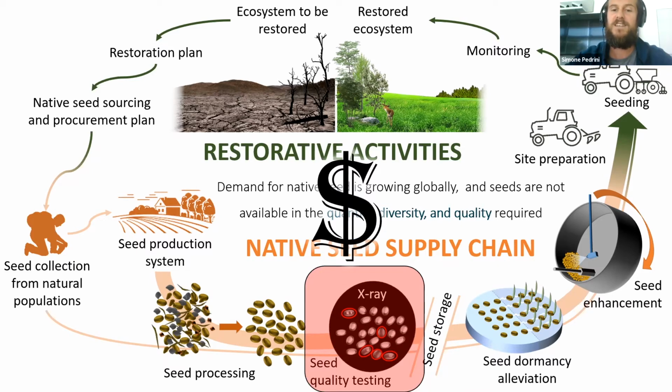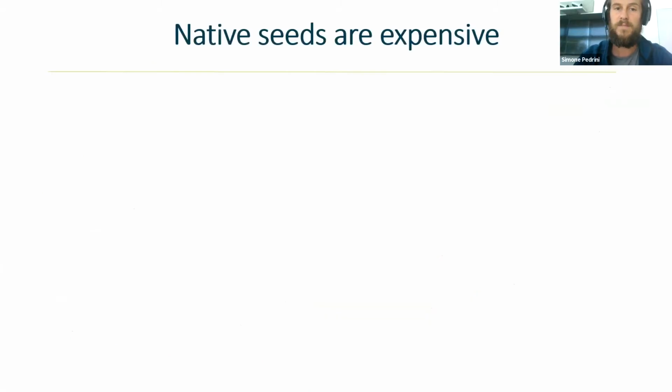Us as scientists tend to forget that restoration practitioners need to run their project on a budget, at times a very tight budget. And so it's important that we start taking into consideration also the monetary aspects of the restoration, and seeds usually is one of these major components.